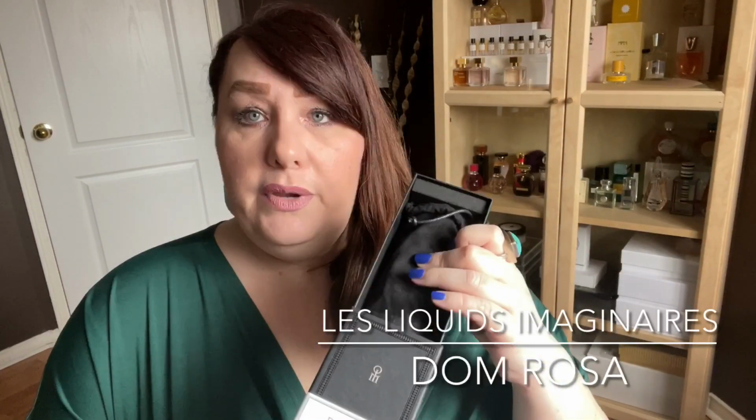Now the house, let me see if I can pronounce it. It is called Liquides Imaginaires. I don't know if I pronounced it correctly. The fragrance is Dome Rosa. So this is the box, obviously. We open it up. There's a little black pouch in here. Let's take it out. If you saw the mess around me from all the boxes and all the bottles, oh my God. I'm gonna have to do some serious cleaning after this video. So here's the bottle. I mean, it is pretty simple, kind of interesting cap, but overall pretty simple.